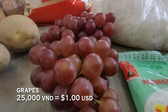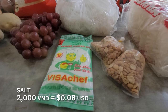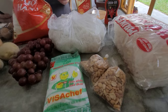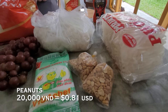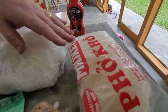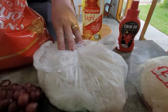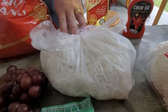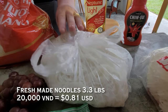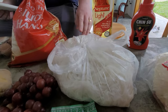Grapes were $25,000. Salt was 2,000 Vietnamese dong. That's it. 2,000. The peanuts, they cost us peanuts. They were $20,000. These noodles here were 13,000 Vietnamese dong. These noodles here, 1.5 kilograms of these noodles here, $20,000. Less than a dollar for over 3 pounds of noodles.